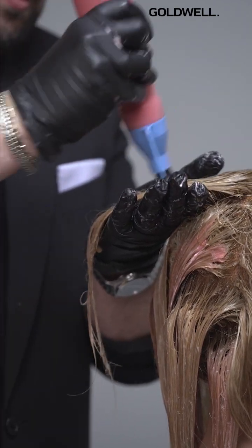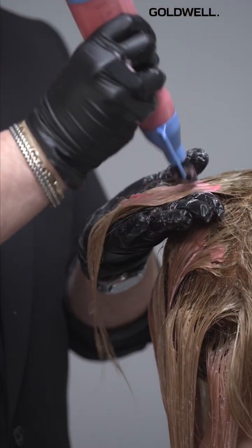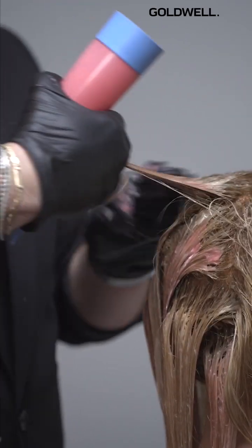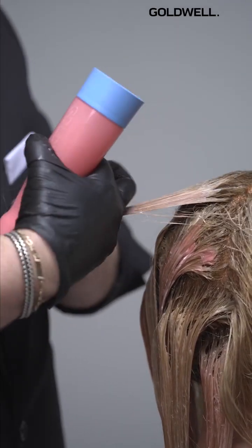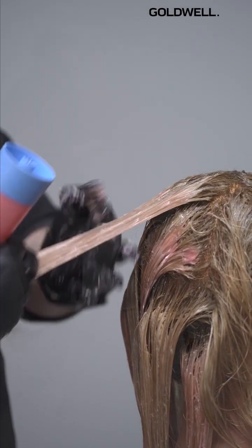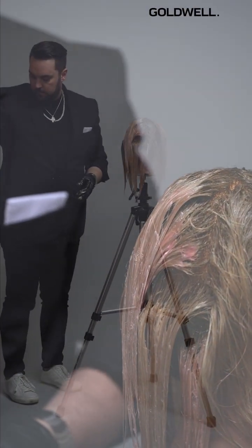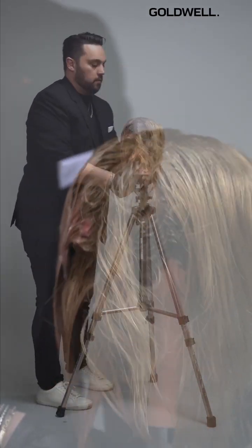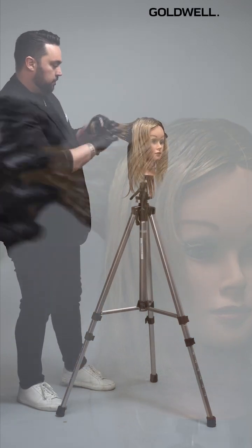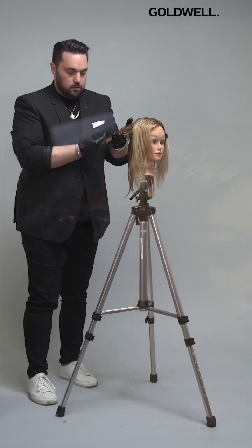And then we will repeat the same thing on either side, putting our 10 beige gold cool pink closest to the face. Working through, we'll go to this side first. Oh, that's why. She needs to be pink.